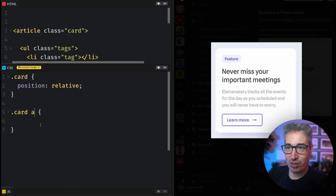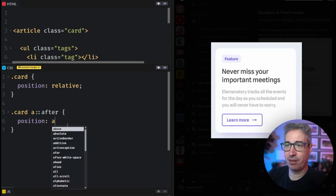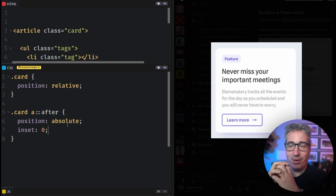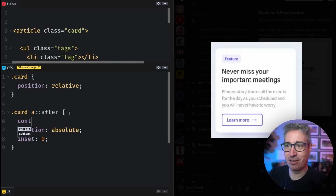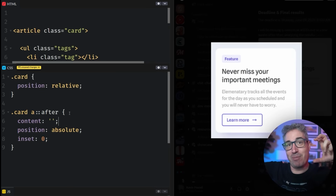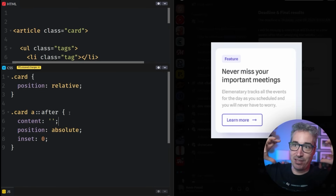But what you really want to do here is select either the before or after. So let's go with an after on here. Doesn't matter which one you do. Where you're going to throw a position of absolute on this, and then put an inset of 0, which is a top, left, bottom, and right of 0. So it actually takes up the entire space. Of course, this does also need a content on there. And what that's doing is it's taking the pseudo element that's now covering your entire card. So it makes the link the size of the entire card.